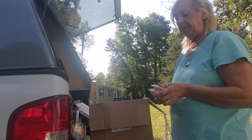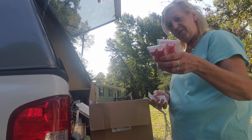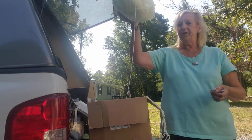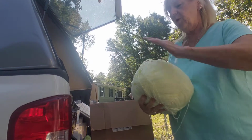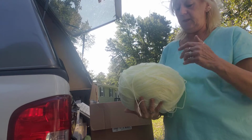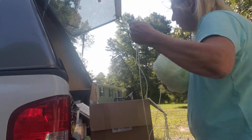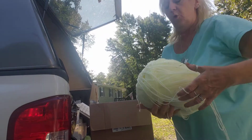Two more. 18, 20, 22, 24, 25, 27. 27 wax melts. Another huge one. The only problem with this is it got a little dirty, and it got a little bit of glass on it, I think. Okay, so that will probably go home to my aunt.